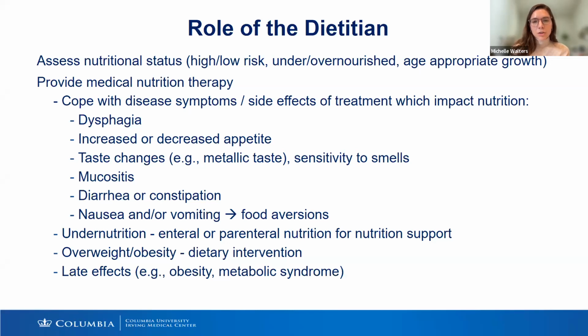So what is the role of the dietitian within this team? First, we assess nutritional status, and this can come from an assessment of diet quality or calorie or nutrient intake through a 24-hour recall or food record. We assess labs, medications, weight, height, BMI, arm circumference. And together we have an assessment of whether they're low or high nutritional risk, if they're malnourished, which can mean they're either undernourished or underweight, or overnourished, such as being classified as overweight or obese, whether they're falling off their growth curve or not. And then after this assessment, we have a plan.